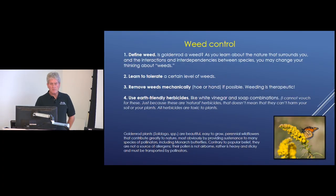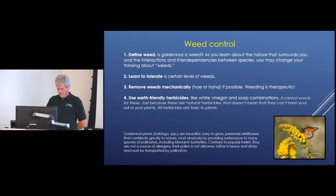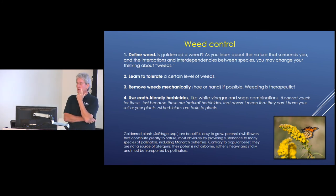Okay, what about weed control? First of all, you've got to define weed. A weed is, what is it people say? A weed is a plant that's out of place, not in its right place. I certainly have a different idea of what a weed is, probably from most of you. To me, out here, now only gardening with native plants, weeds are camellias and crepe myrtles and these Japanese azaleas. So those are weeds to me.